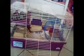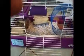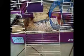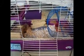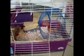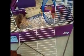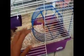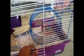Hi guys, so today I'm gonna do a cage tour of my hamster. It's a 325 square inch, a little bit smaller than usual. To start off, here's her wheel, a steel wheel.